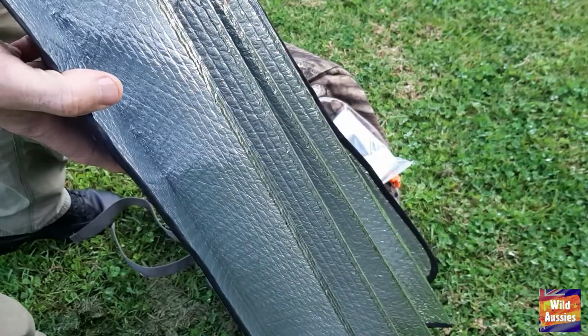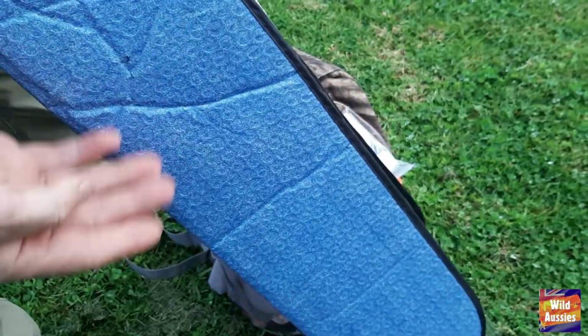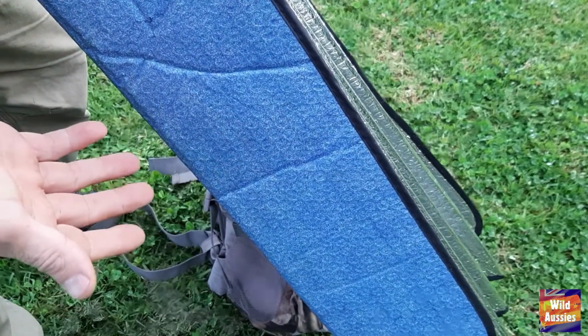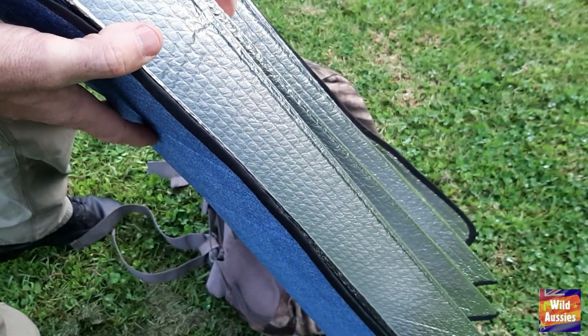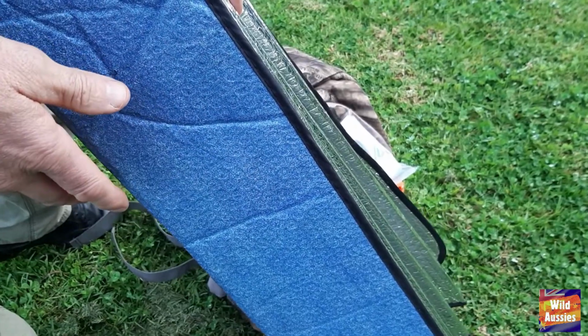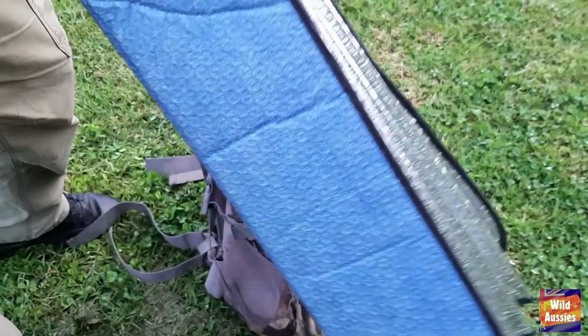So here's the reflective one. Now I'm going to try this because in the event of an emergency, if you need to shield from the sun, or you need to have the silver side against you because you've got nothing else, the question is, will it hide your thermal signature? So let's have a look at that.